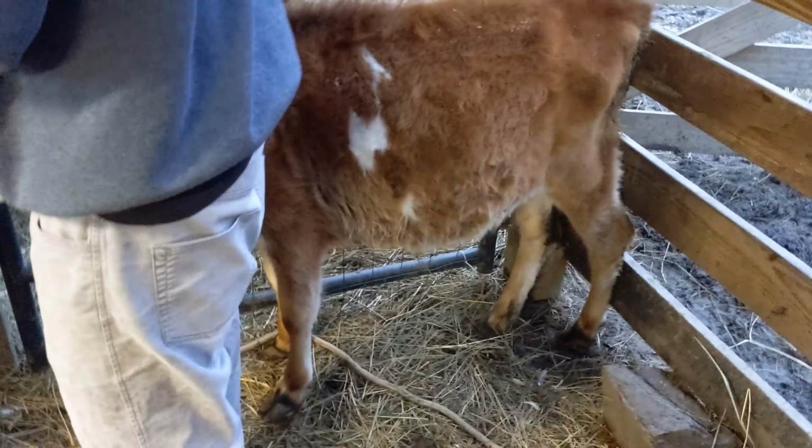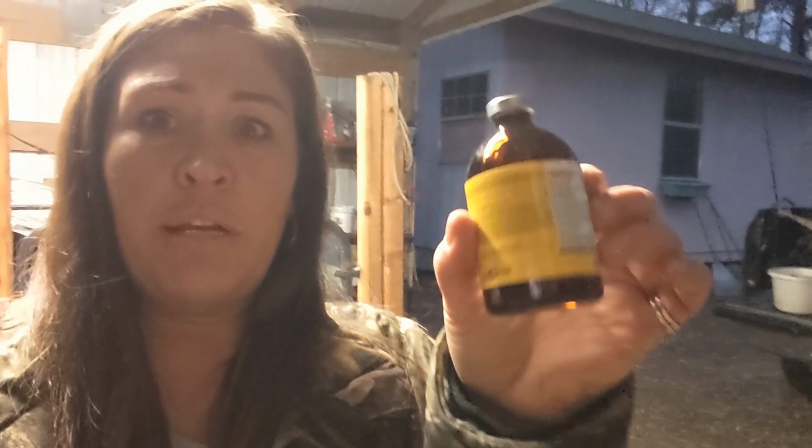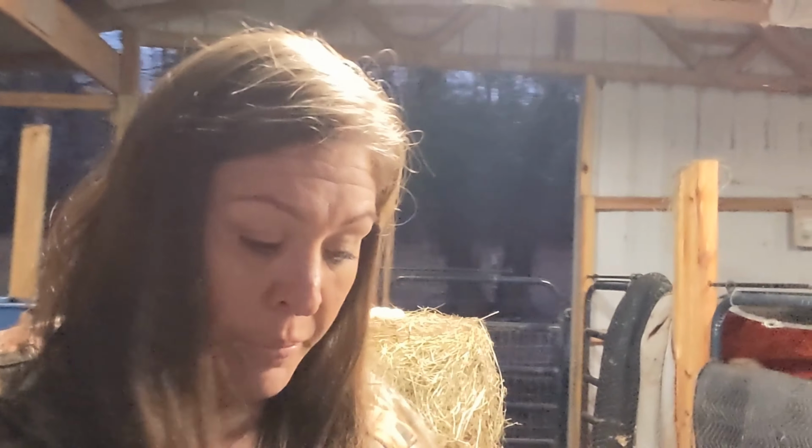They've had their vaccines. Okay, so we couldn't get it on video, but we did get the 2 little piglets with their antibiotic. They have been injected with 0.5 ml of Liquamycin LA200, which is this right here. This was referred to me by my vet for our other little piglet.